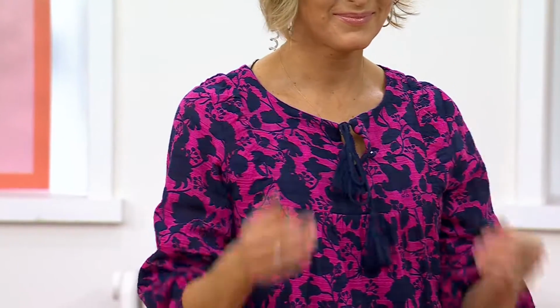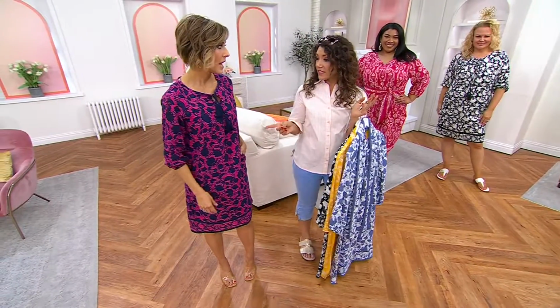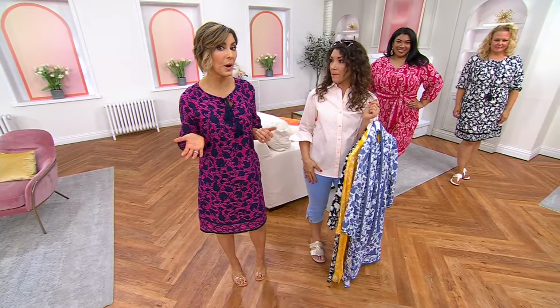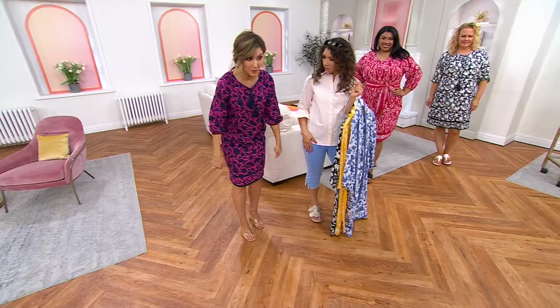Because you've got a couple different prints in different color variations, petite, regular, and tall. Yes. This is that berry with the navy that you've been loving. And if it helps anybody, I'm 5'2½". Okay. So I can go petite or regular, but with the dress, I went petite. It really is landing around your knee.